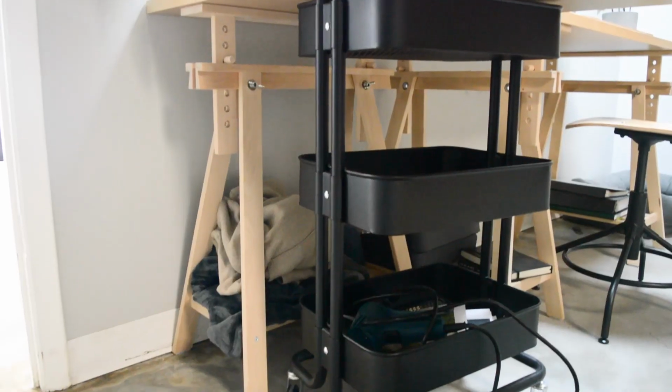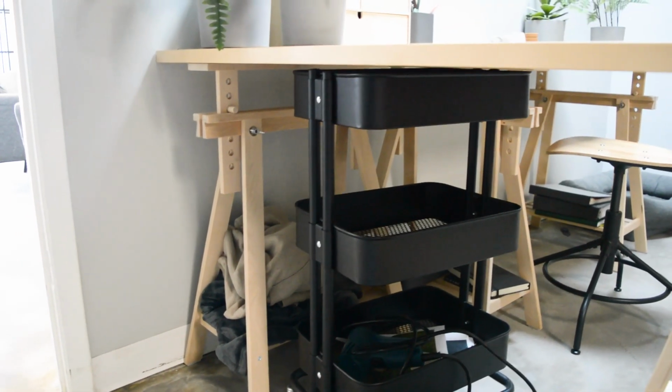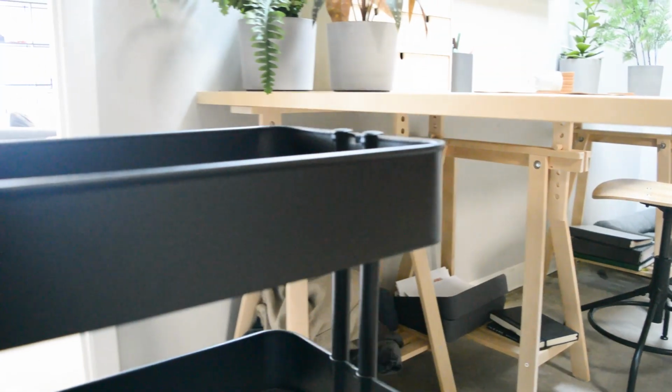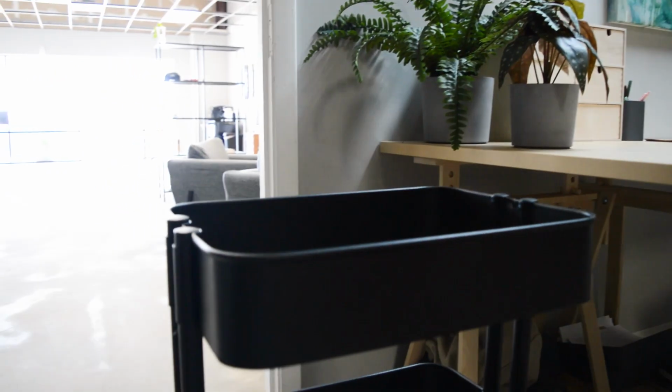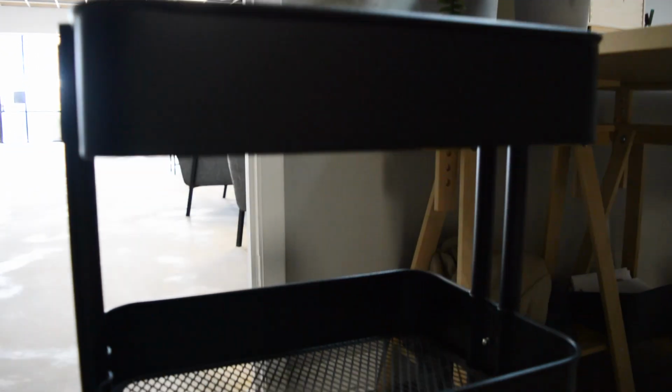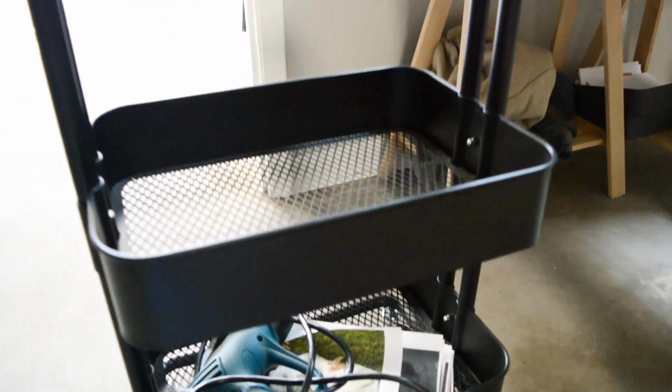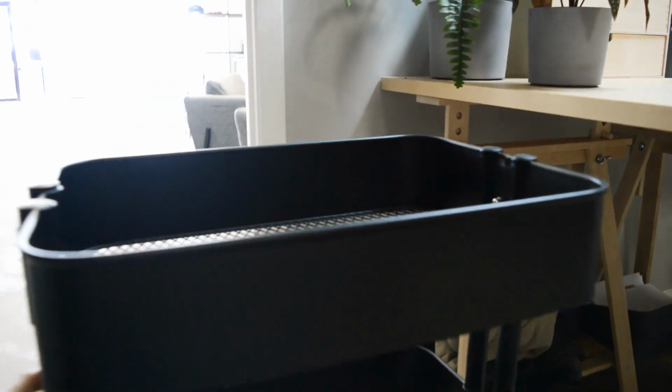I love to drag it around my studio and add items when I need them and empty it after I'm done. I really love being organized, and clutter kind of stresses me out, so I try and keep things as empty and organized as I can. In the bottom there, I have a heat gun and some sources, and that's about it.